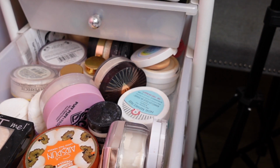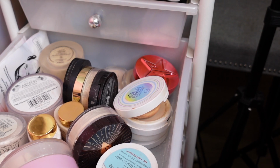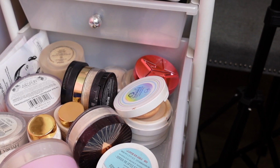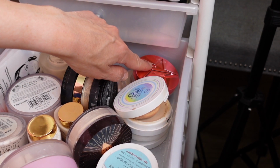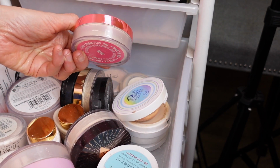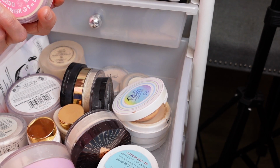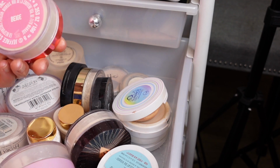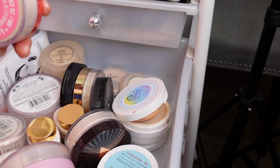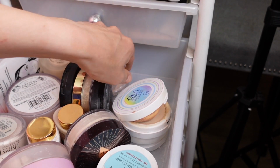So this is my powder drawer, pretty unorganized, but again, excuse my lack of organization because it's really hard to organize anything with plastic drawers that fall apart. And yes, you see a problematic person's powder. That's because I bought it before it hit the fan, and I'm gonna keep it because I bought it on sale a while ago, and it's actually a very nice powder.